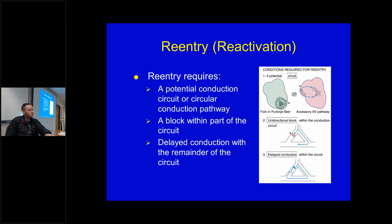So these are a couple of pictures that show you reentry, right? It can be because of a block. You see there could be unidirectional blocks. So the impulse gets blocked when it goes through, but there's a pathway that circles around, and then the impulse can go back through that area that was blocked previously. And sometimes it's just a delay. Certain tissues will be slower in conducting the pathway, and so on the other side, it's faster and gets to the delayed portion and goes back up.